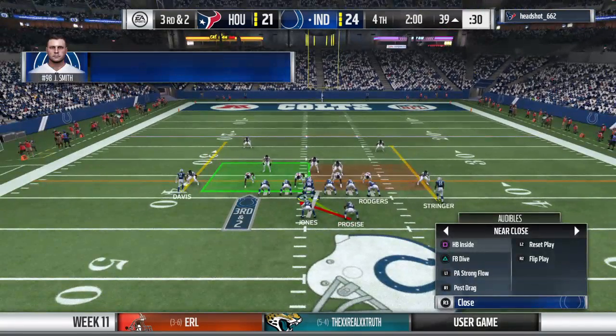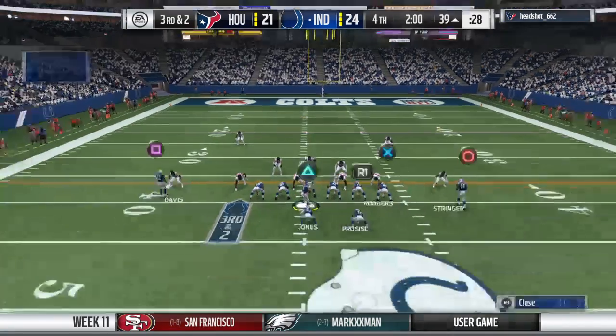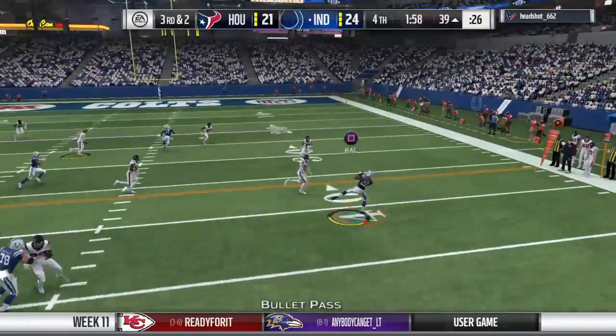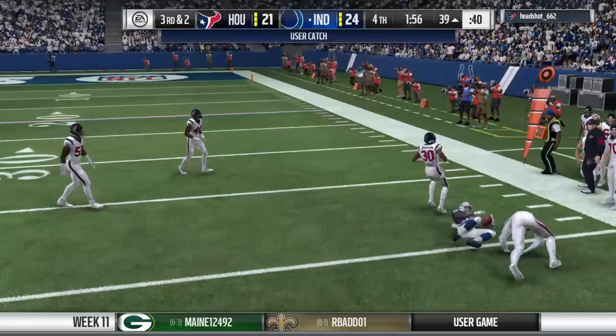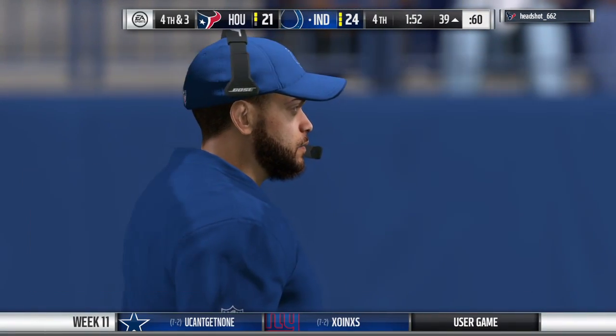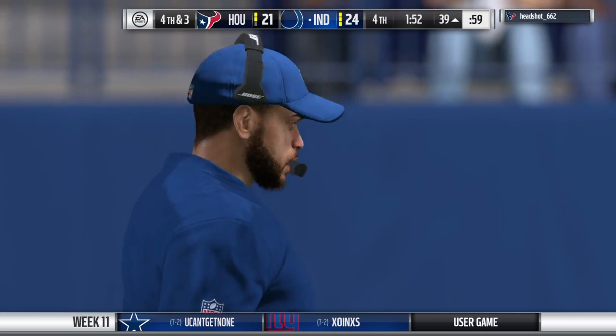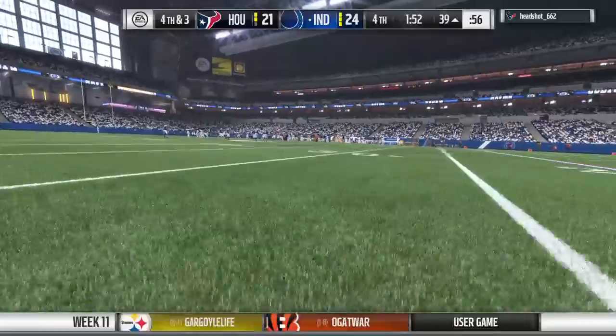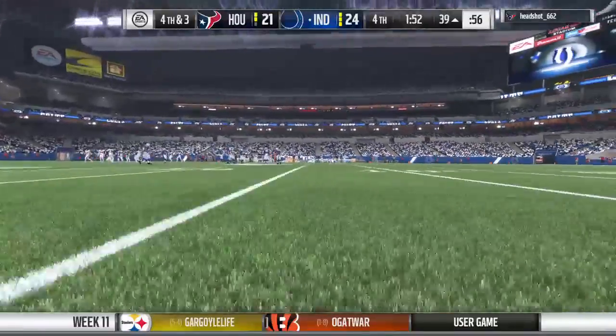They come up in an offset eye. Jack Patrick. They'll go to the air here on 3rd and 2. He's going to flip that out to the flat. It's complete. A loss of a yard. And now the Texans are going to stop it as they signal for a timeout. It's just their first. They've got 2 more to use here in the final stages.